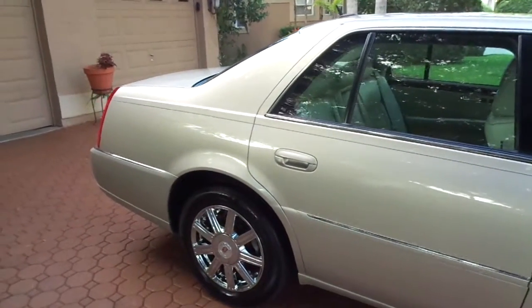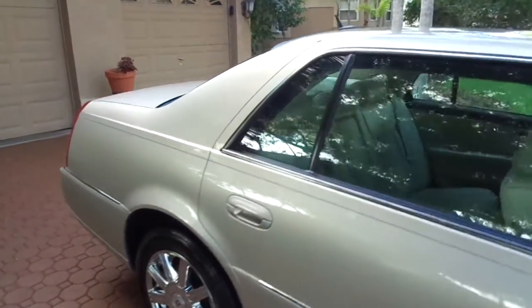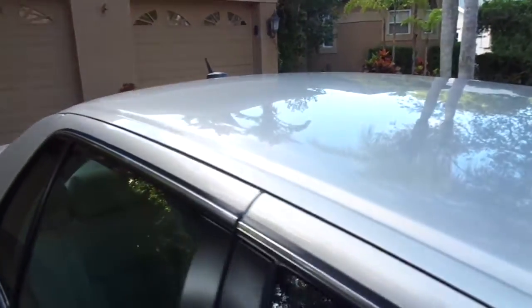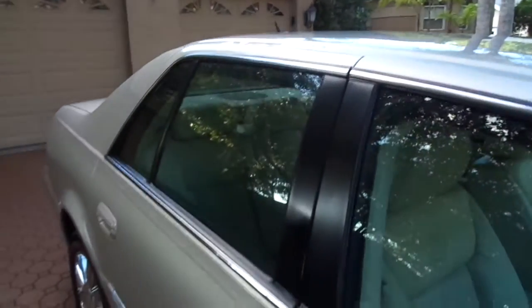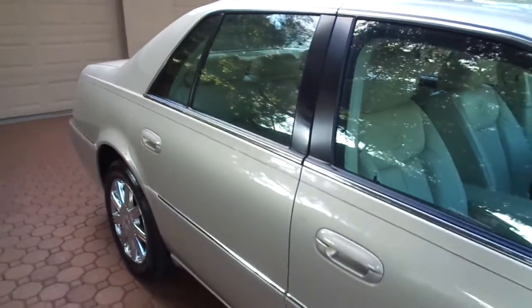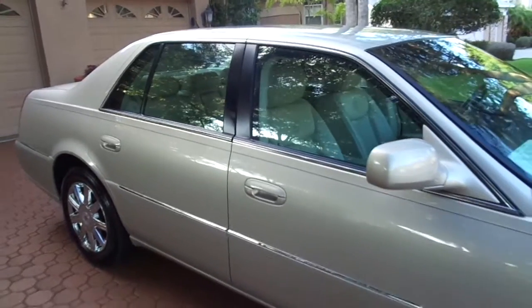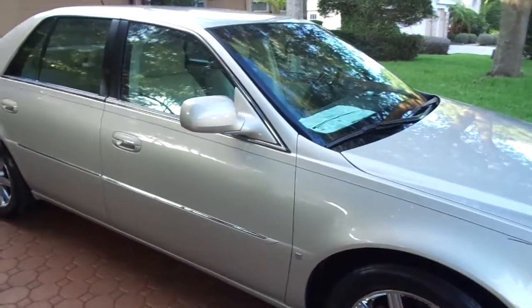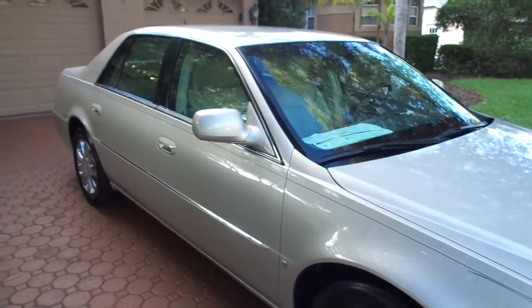Folks, this car has always been garage kept, always. It still smells like new. It's always been serviced at Dimmitt Cadillac right here in Clearwater, Florida, around Tampa, St. Pete area. And it is absolutely loaded.